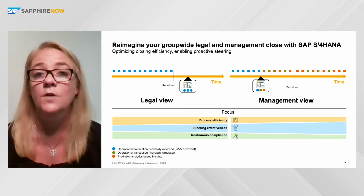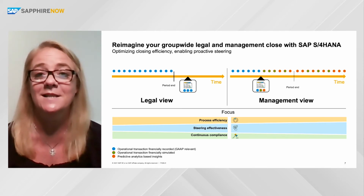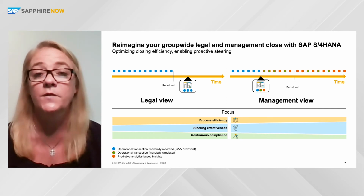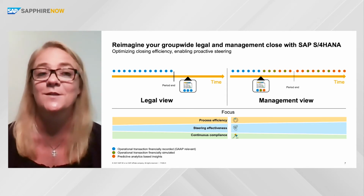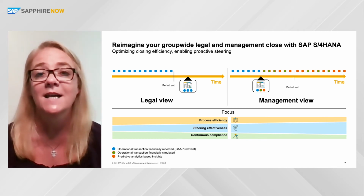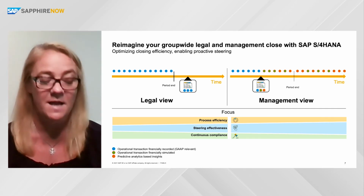However, with SAP S/4HANA, since there are so many less moving parts, leveraging the universal journal, in addition to the blue dots, now, before the period end, you can financially simulate operational transactions. You can plan, you can create what-if scenarios throughout the period. That's going to be our green dots that are there. And based on various inputs, you can also create predictive analytics, our red dots, also throughout the period. In that case, you don't have static reports anymore. You end up with a more flexible, dynamic view on demand of your financial situation, allowing your finance and accounting departments to, as Katarina has already said, advise the business more effectively, delivering process efficiency, steering effectiveness, and continuous compliance.